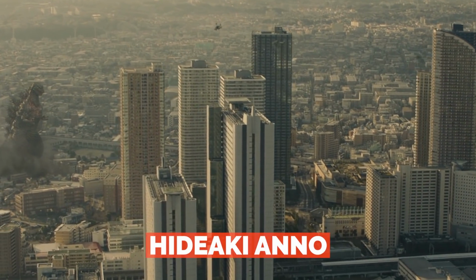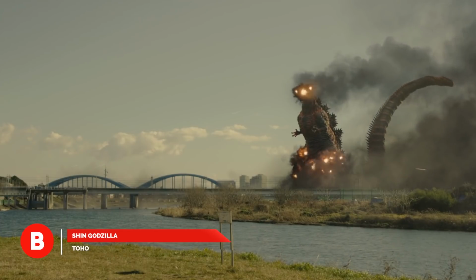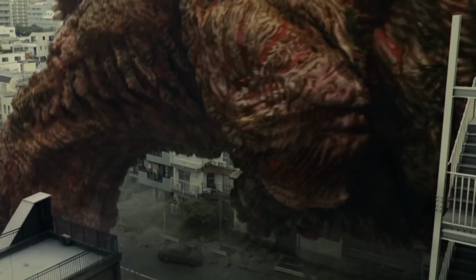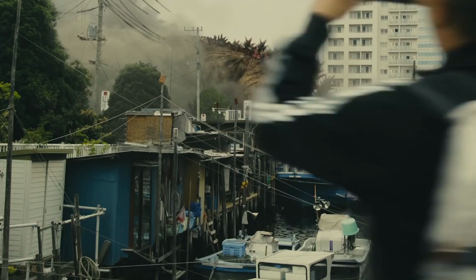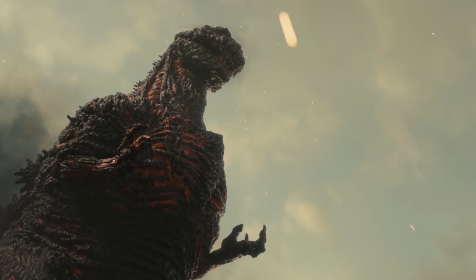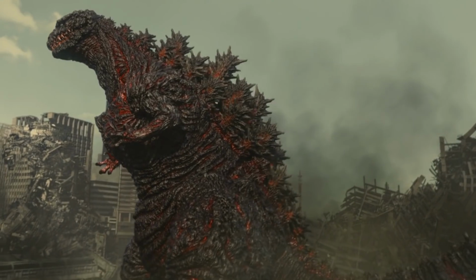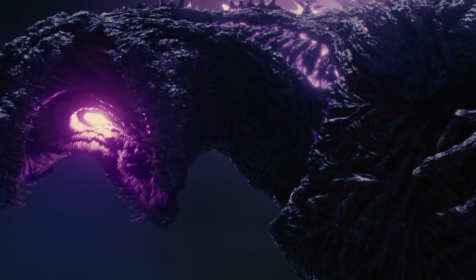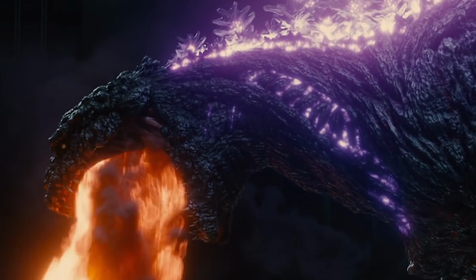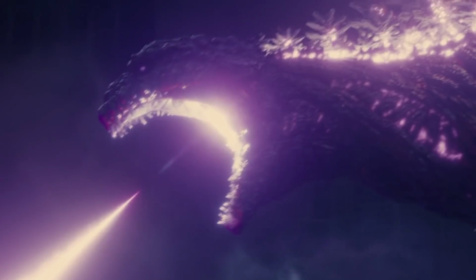The Hideaki Anno-directed picture featured a Godzilla that was miles away from the Toho version. He was absolutely terrifying, with small arms and a huge tail. You wouldn't want to mess with this guy. Over the course of the movie, Godzilla evolves. At first, he appears as a red monster before he goes into the sea and comes out twice the size. The best part? He can fire atomic blasts from his mouth and his dorsal plates, making him a double threat. If that's not impressive, what is?